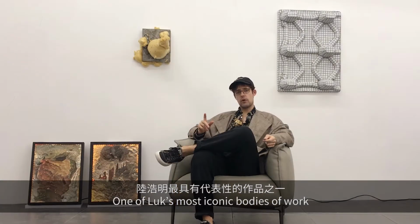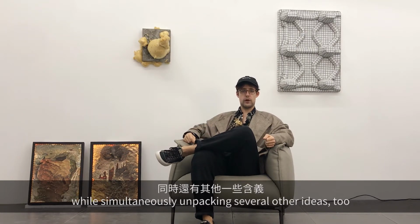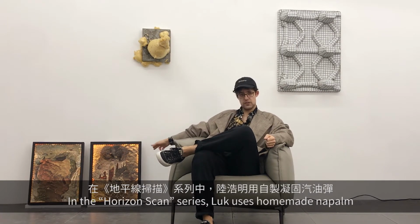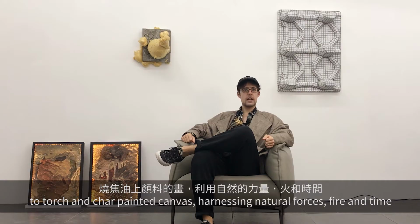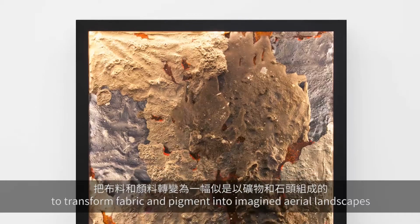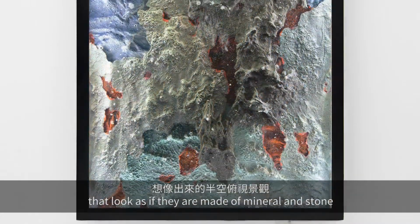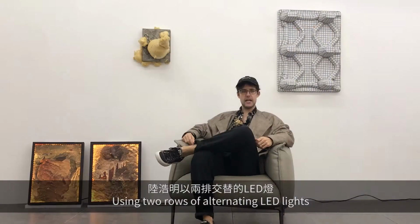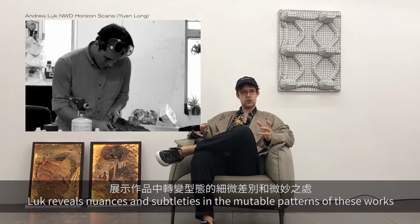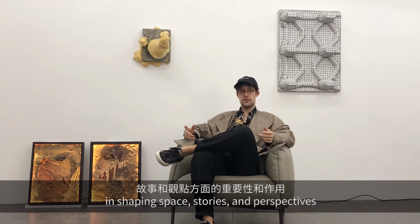One of Luk's most iconic bodies of work addresses man's relationship with nature, while simultaneously unpacking several other ideas too. In the Horizon Scan series, Luk uses homemade napalm to torch and char painted canvas, harnessing natural forces, fire, and time to transform fabric and pigment into imagined aerial landscapes that look as if they were made of mineral and stone. Using 2 rows of alternating LED lights, Luk reveals nuances and subtleties in the mutable patterns of these works, referencing the importance and role of time in shaping space, stories, and perspectives.